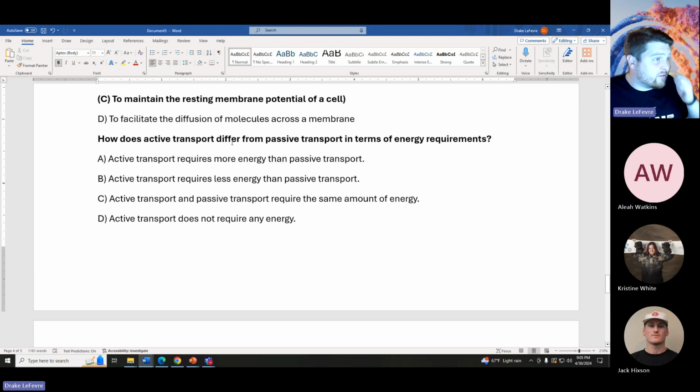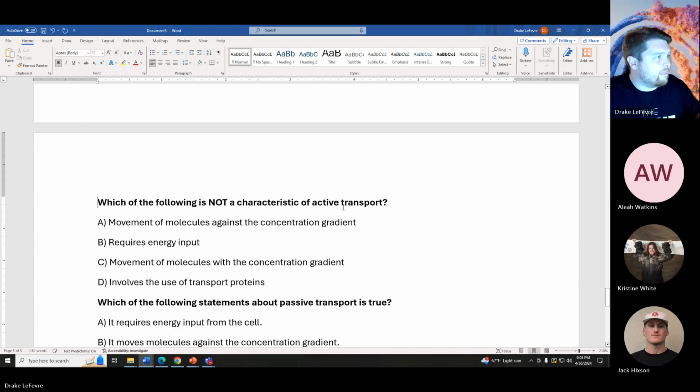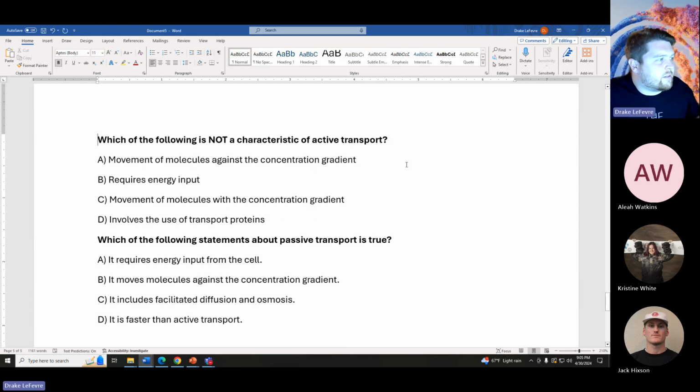How does active transport differ from passive transport in terms of energy requirements? Active requires ATP. Done. Which is not a characteristic of active transport? Movement of molecules against the concentration gradient. That is for sure a characteristic. Requires energy. Heck yes. Movement of molecules with the concentration gradient. No. That one.